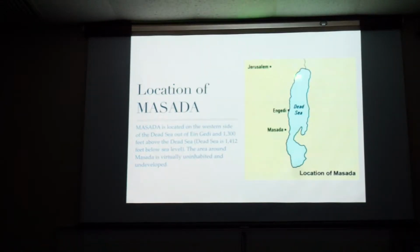We've talked about Jerusalem. We've talked about the Jordan River coming down into the northern part of the Dead Sea. Qumran would have been located here. Sodom would have been located here. Masada is located between Ein Gedi and Sodom. And this little place right here is known as the Lisan, or the tongue, and it's probably where David would have crossed with his family into Moab after he became king of Israel. But Masada is located on the western side of the Dead Sea, just outside of Ein Gedi. It is 1,300 feet above the Dead Sea. The Dead Sea is 1,412 feet below sea level. So basically, this gigantic mountain fortress is 100 feet below sea level.